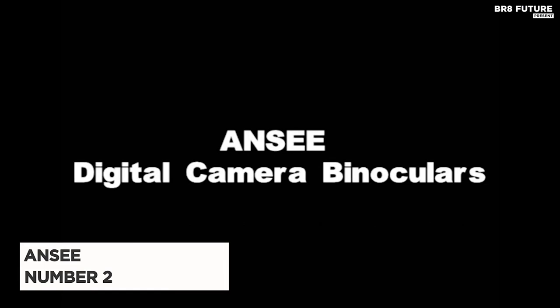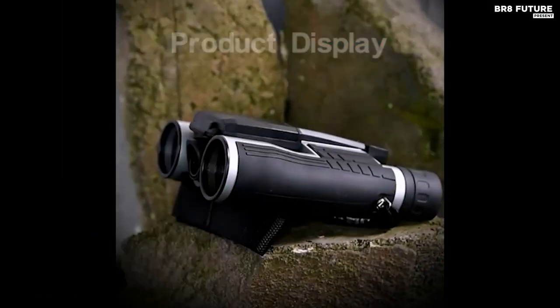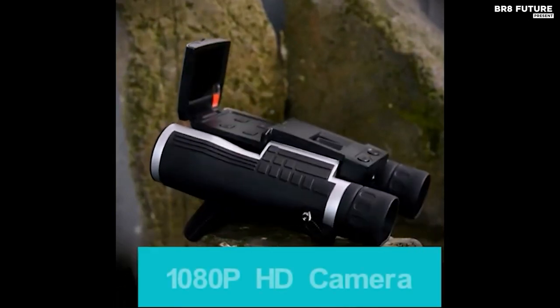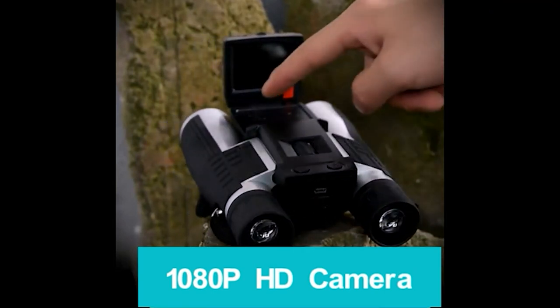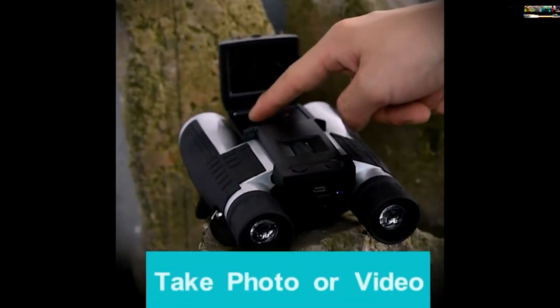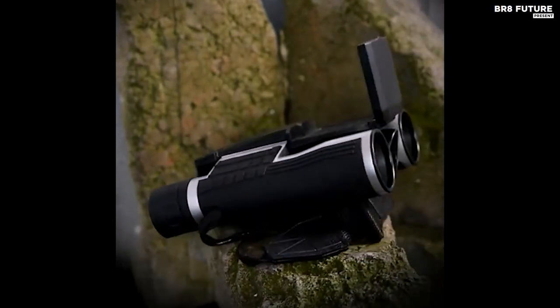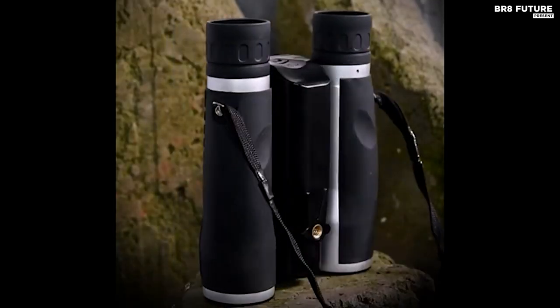Introducing the Ansee Digital Binoculars Camera, a true game changer for all your outdoor adventures. Ranked number 2 in the best digital camera binoculars, this innovative device boasts superior features that will leave you in awe. Equipped with a built-in HD video camera, it captures stunning 1280 by 1080 resolution videos, ensuring every moment is preserved with incredible clarity. Say goodbye to blurry images.